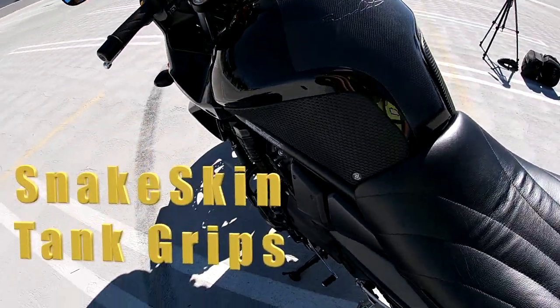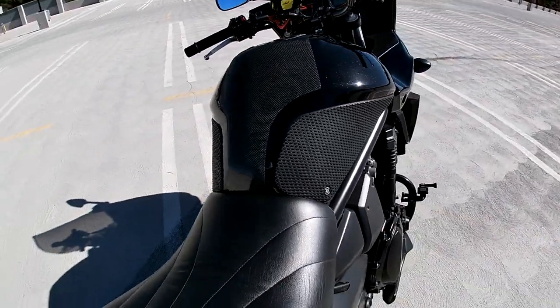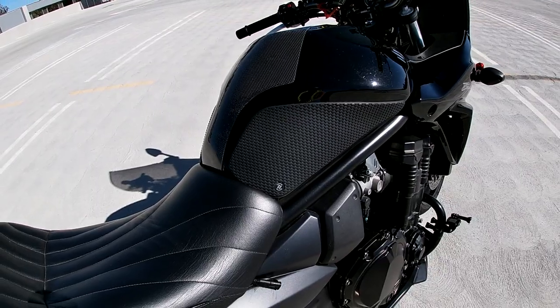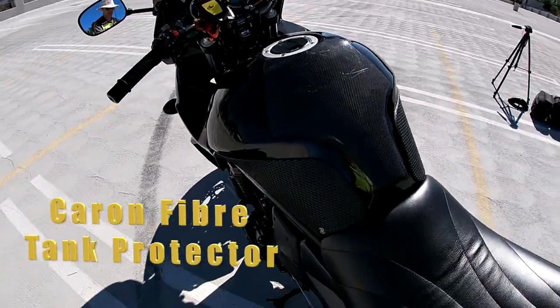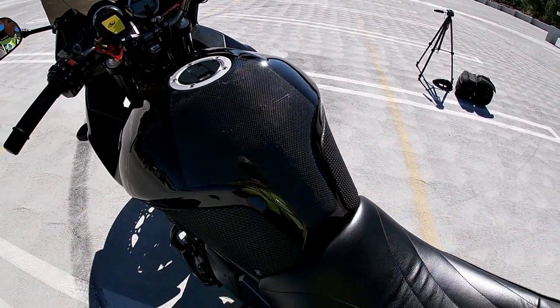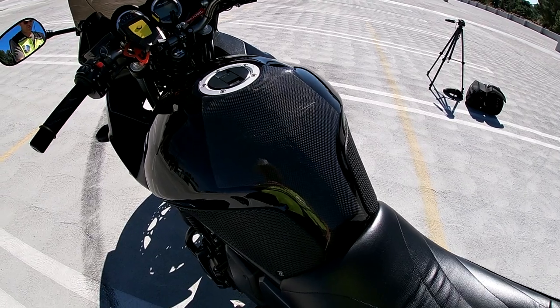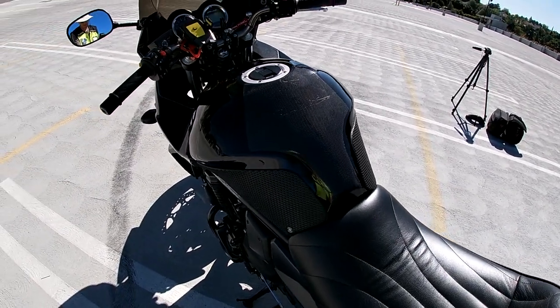Snakeskin knee grippers on both sides of the tank. Give yourself nice control when you're in the corners. Carbon fiber front protector mounted on the tank for when you're leaning forward on the tank, and your leathers and your gear don't scratch up that beautiful black flake paint.